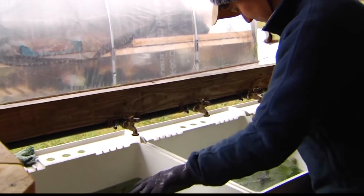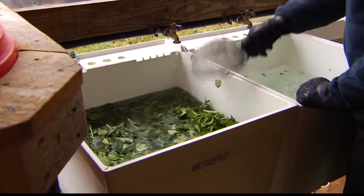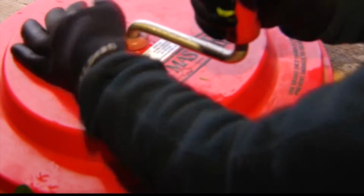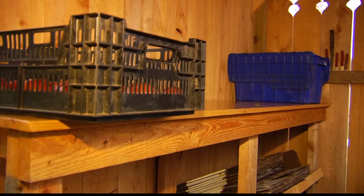We wanted it to be uniform and easy, and we needed a place to store packaging materials, a place to drain greens, a place for our salad spinner, and a place to box things. And that's kind of the concept we started last year with. And then we added a walk-in cooler to it.